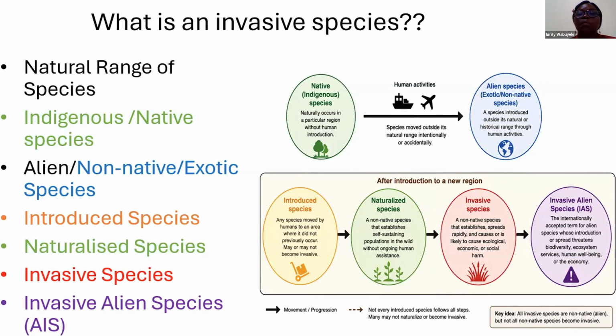accidental or intentional. In this slide on the right, we see species being moved from their natural ecosystem, maybe by plane or by ship, and relocated to a new location well outside their natural range. In that case, the species becomes exotic in the new location outside its range, and it's referred to as a non-native, or exotic species. So accidentally or intentionally, species are relocated from their natural range into completely new locations. So that species becomes introduced.